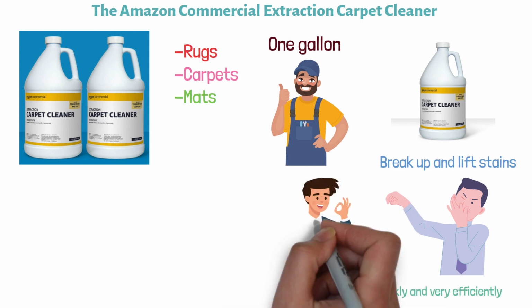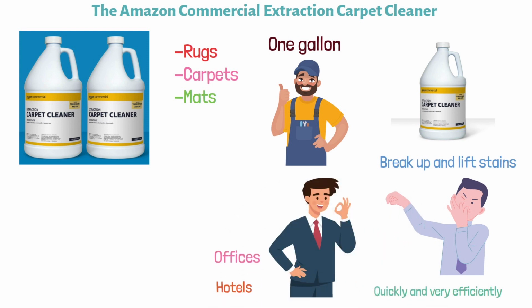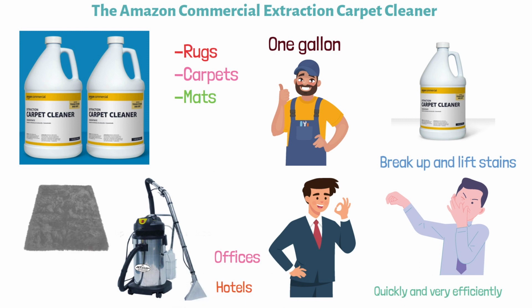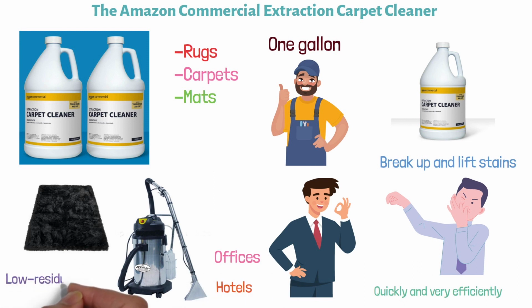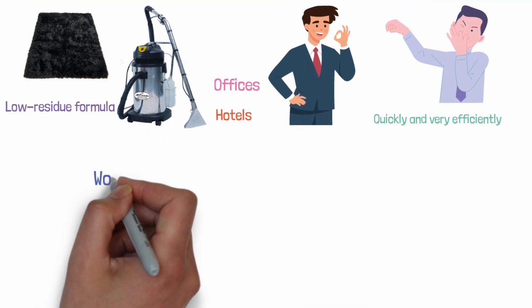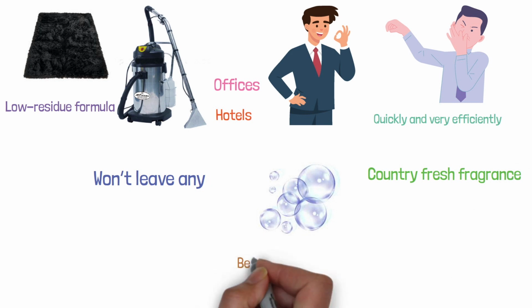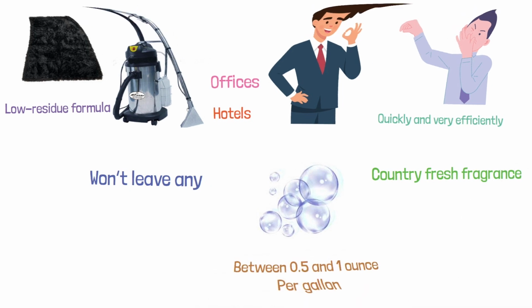It's ideal for commercial properties, offices, hotels, and much more. You can also use it with professional extraction cleaning machines on various carpeted surfaces. The low residue formula is going to rinse away very cleanly, and it won't leave any soapy buildup behind it. It leaves a country fresh fragrance. In terms of dilution, you should use between 0.5 and 1 ounce per gallon.